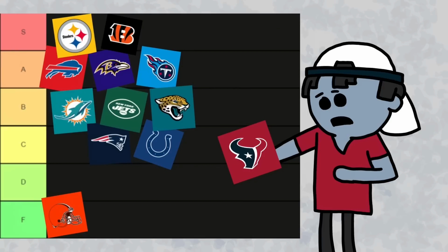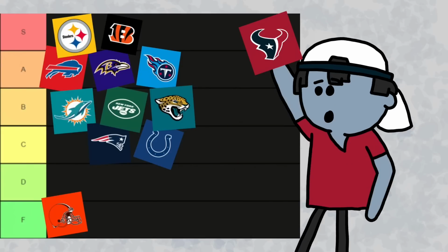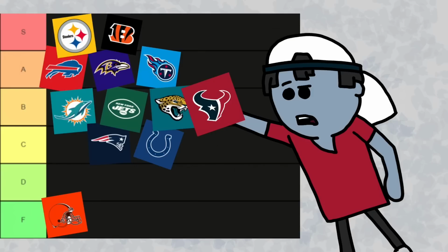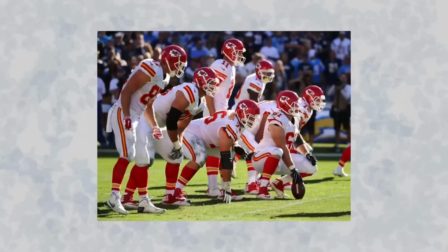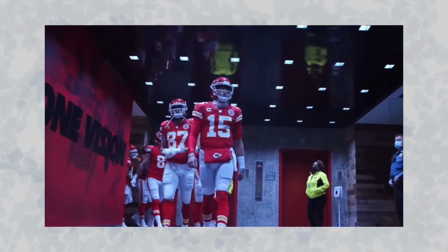But overall, these are my second favorite jerseys in the AFC South, which doesn't really say much, so I'm putting these at a B tier. For now. Great use of red, white, and not putting too much yellow in your jerseys. Unlike some teams, spoke too soon.